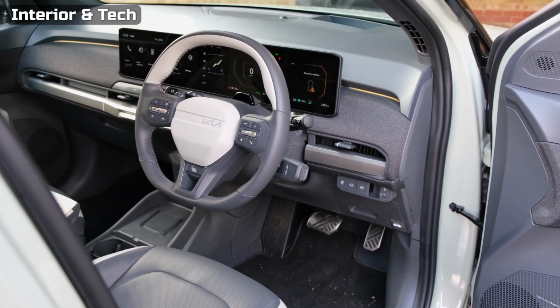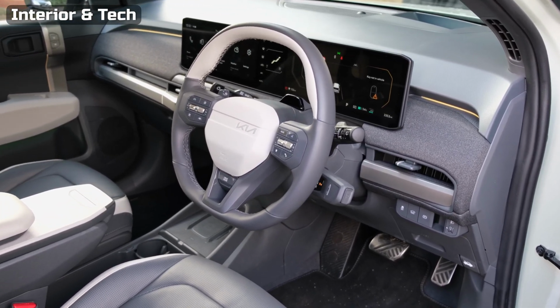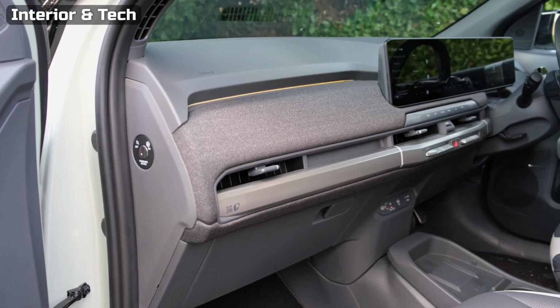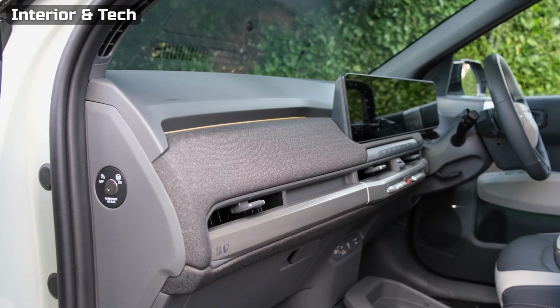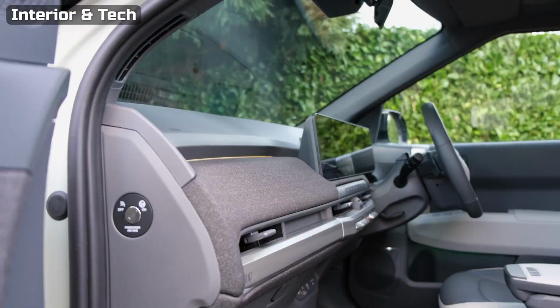Now, in terms of its overall interior design, Kia has worked in partnership with a manufacturer in order to get a lot of recycled materials. And that's very much appreciated from a sustainability point of view. However, some might be worried about the overall feel and the look of the cabin. Well, here, I don't think you should have any sort of complaints.